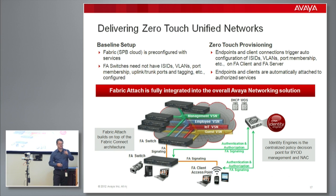The second step, yes? What is we? Avaya. The user. It's the Fabric Attach technology. When I say discovery, is that what you're... I'm asking the question. What is that we? Is it a protocol? Is it an appliance someplace? I mean, you say we do this, what's we? Yeah, okay. Good question.